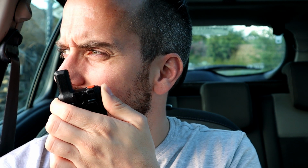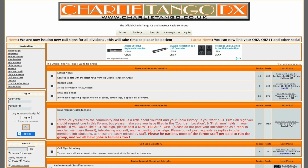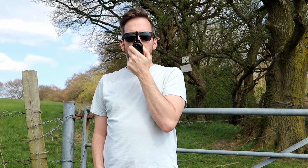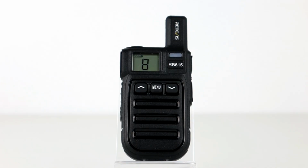Now, you don't need to use a call sign on PMR as it doesn't require a license. Some people mistakenly use their amateur radio call signs, but PMR446 isn't an amateur band, so this shouldn't be used. You can use your name or what is known as a handle like on CB, or some opt to use Charlie Tango call signs. If you Google Charlie Tango to visit the website, you can apply for a free call sign there. Again, this is optional. I use Ringway Manchester because I advertise the net on my social media and YouTube, so I thought it'd help people identify me, although Lewis would suffice.